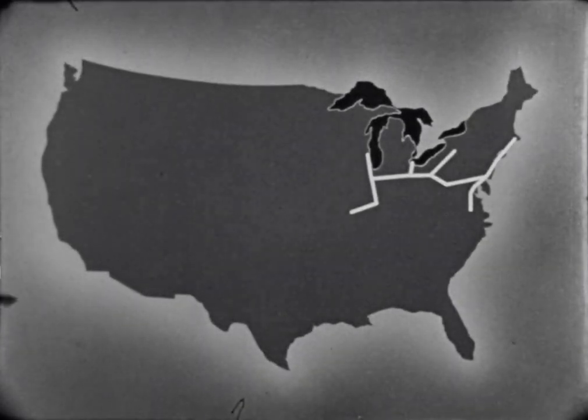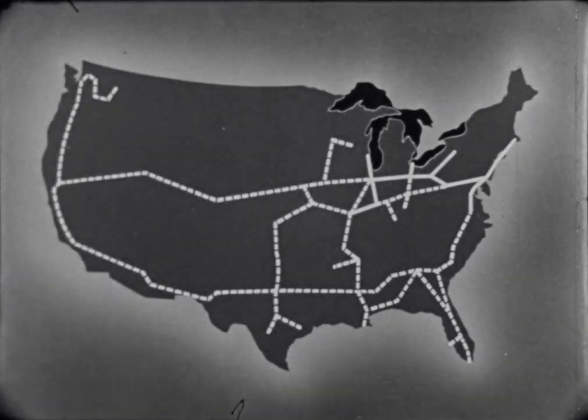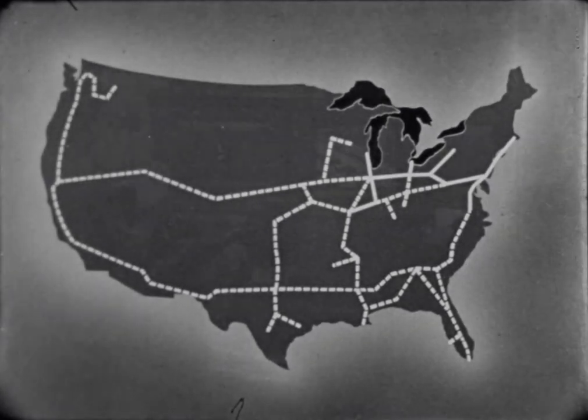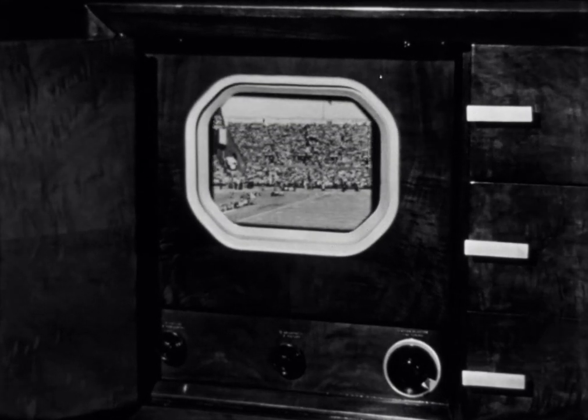Intercity transmission of television is an everyday occurrence in some areas of the United States. And it's expected that coast-to-coast television eventually will be as simple as turning the control knobs on your receiver. A network of cables and radio relays would blanket the country so that a family in Cleveland could see a parade and hear the brass band broadcast from Washington, D.C., and a family in Washington could see a Navy football game broadcast from Cleveland.